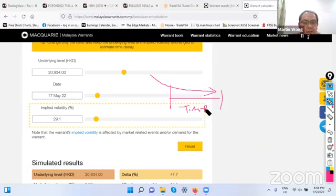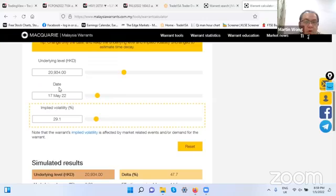When the movement of the call warrant sells off, or the implied volatility has changed, it will entirely affect your trading strategy. That's why when you are trading call and put warrants, you need to cut loss fast and move on. This is very important. You can also play around in this calculator. Let's say your date is the same, but your implied volatility drops to 26.